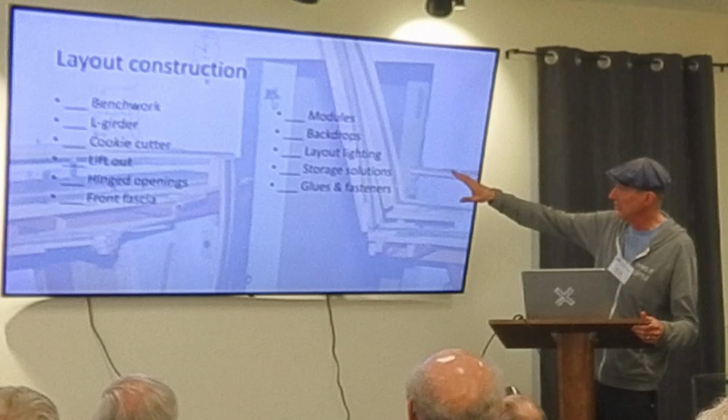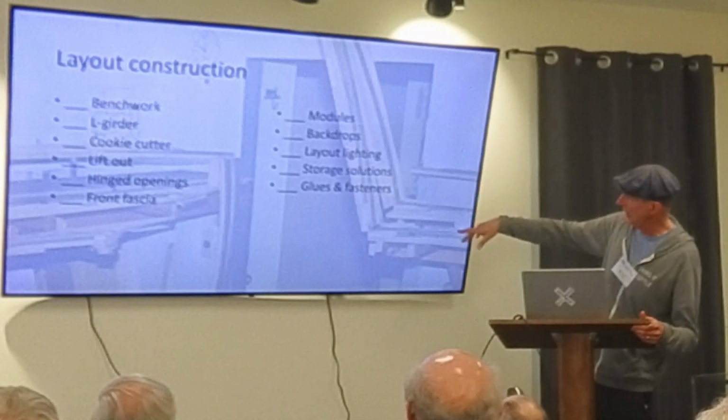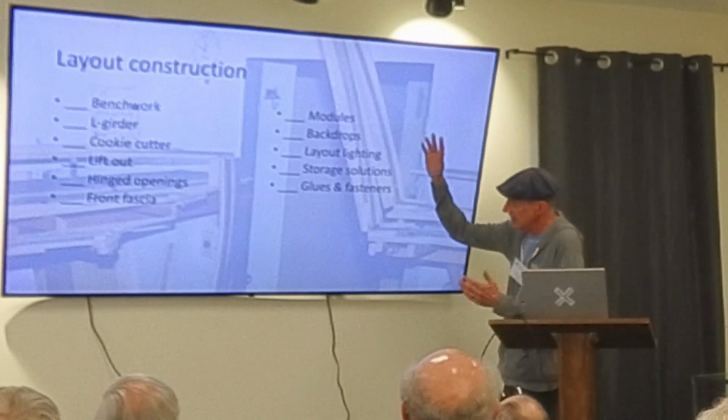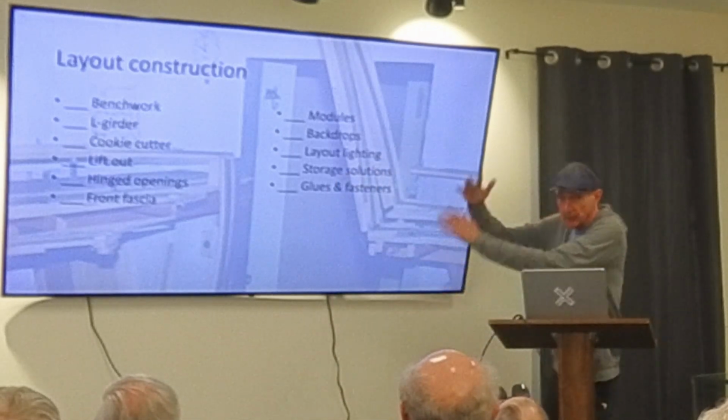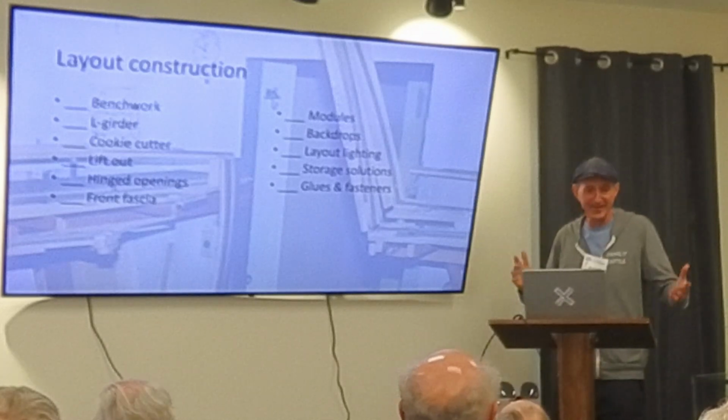Layout construction has a whole bunch of features, and this was my earlier version of the same layout, which was in a single-car garage in Ballard, but I had a lift-up bridge here, and I had a drop-down bridge here, and you had to do both of those things to get into the garage, but then when you flipped it up, you would just hope there wasn't a fire, because it would take you a while to get out.